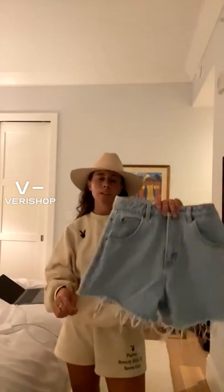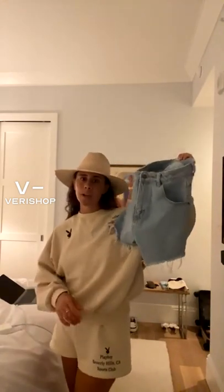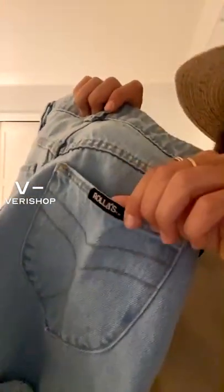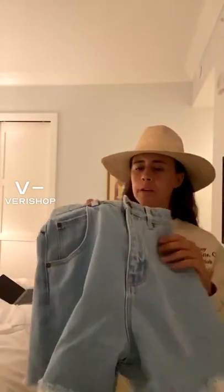But yeah, these Rollas, I've been wearing them all summer long. I wear them a couple times a week and I wash them every time, and they're still so good, such good quality. I just can't say enough good things about them. And I really like the detail, how it has Rolla on the pocket there. They look very vintage, even though they're a brand new short. They look vintage and they're just amazing.